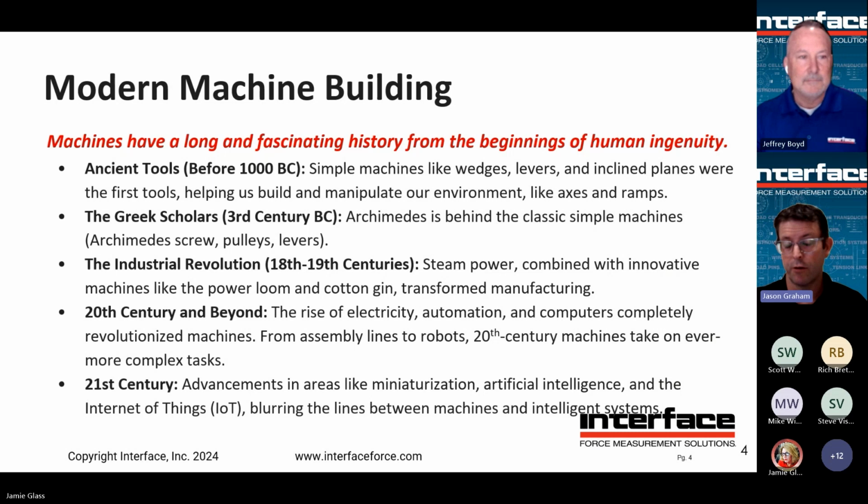So essentially, we're summarizing 3,000 years of machine building over the course of a few bullets here. If you start and look way back, ancient tools, levers, wedges, inclined planes, that's what we used to manipulate our environment. That's like 1,000 years BC. Then we start looking at Greek scholars, the Archimedes screw, where we used a screw to move water up or down, pulleys, levers.